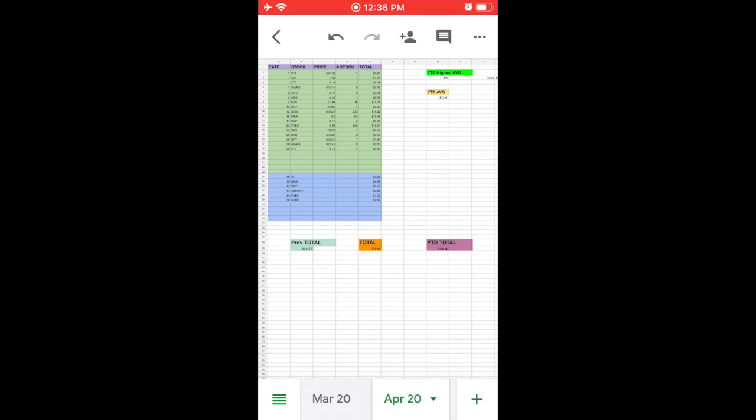If you guys are interested, I do plan on, in a couple days, making a video about my Robinhood portfolio and going into every single share that I own, why I own it, what I plan to do with it in the future. So if you guys are interested, I'm going to try to do those a couple times a week.